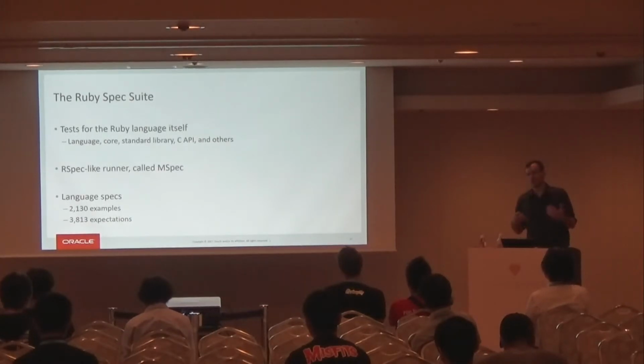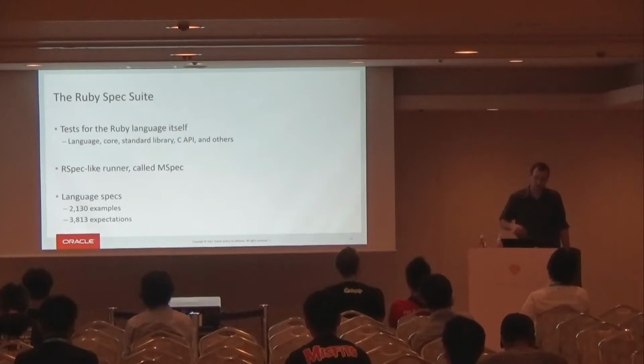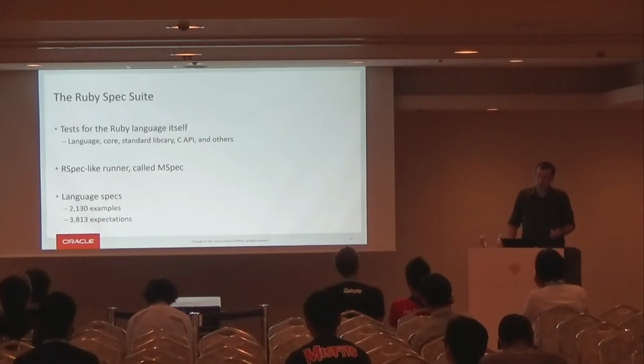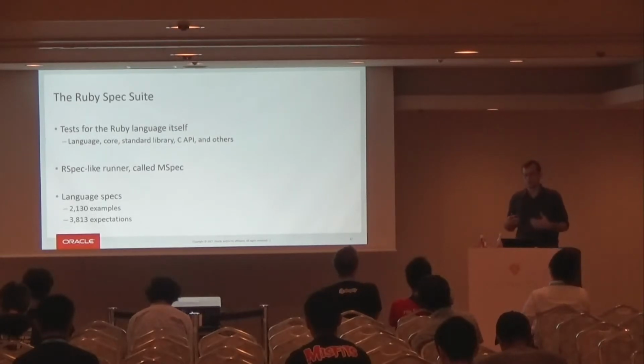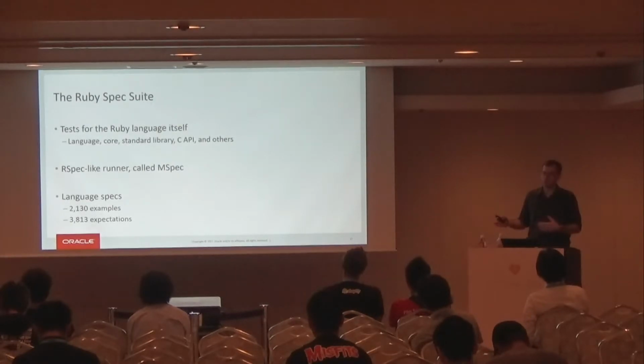To give a more real-world example, I also looked at the Ruby spec suite. It's a set of Ruby tests that Ruby implementations run to test their compatibility with Ruby overall. What's nice about this is basically all the Ruby implementations run it. It breaks itself into multiple components like language features, the core library, standard library, C API, and so on. It also provides an RSpec-like test runner called mspec. So I think it's a useful proxy for what you can expect in your own tests, whether they be BDD or TDD. And it has a decent number of tests. There are about 2,100 examples or test cases, and it runs about 3,800 expectations or assertions.